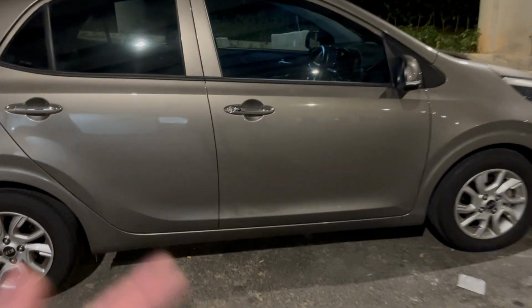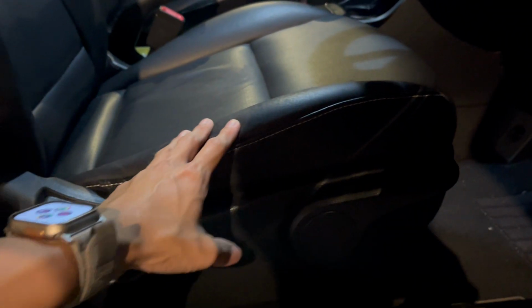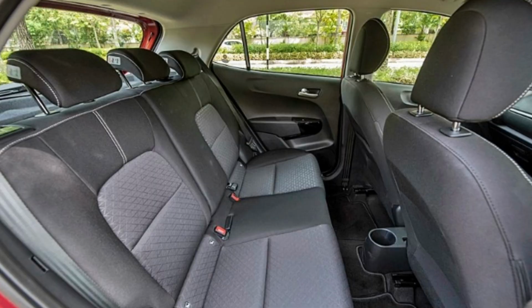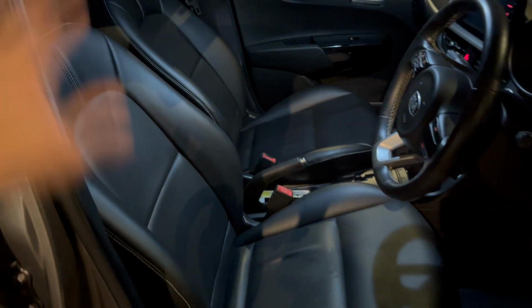So now let's check out the interior, shall we? So you have keyless entry, as I mentioned. So now let's look at the seat. The seat, you get full sets of adjustment, including height, position and seat back. And this leather seat, because originally the 1.2 liter EX comes with fabric seat, but this particular unit has the optional original Kia leather seat for the Picanto, so it doesn't feel OEM, it feels like original from the factory.